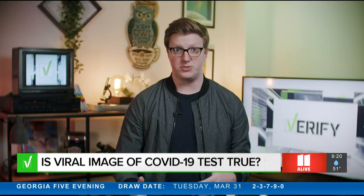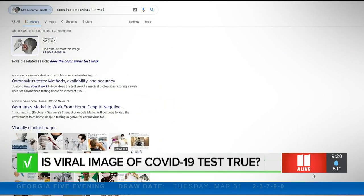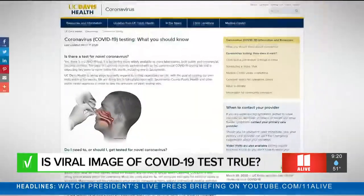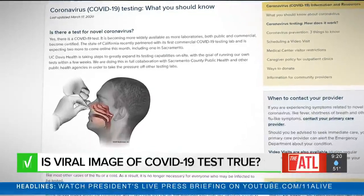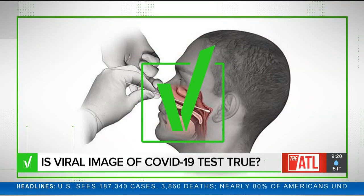Our sources here, the CDC, UC Davis Health, and a reverse image search. So finding the image was pretty straightforward. We ran it through a reverse image search, Google in this case, and it came up with multiple results. The oldest here on this University of California Davis Health site from March 17th. So this is a diagram of a nasopharyngeal swab test.